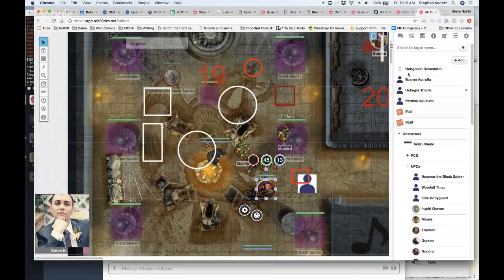But yeah, I've struggled trying to draw a perfect circle in Roll20, and that's amazing. Like, you just blew my mind. Alt Shift.